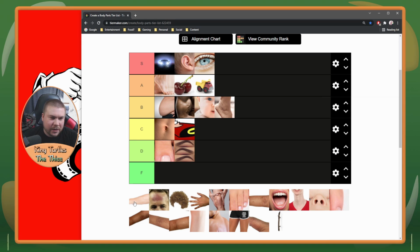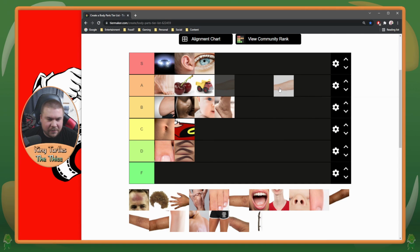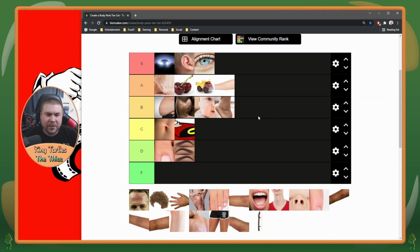This, I'm guessing this is the forearm, right? Is it the forearm, or is it talking about elbows? If it's talking about elbows, you kind of need them to function, and they're pretty important, so I'm going to put them in an A. Without elbows, you can't, like, bend your arms like... hold on. You can't bend your arms like, do this kind of thing, you know? You can't do this. So, functionality standpoint is fine.